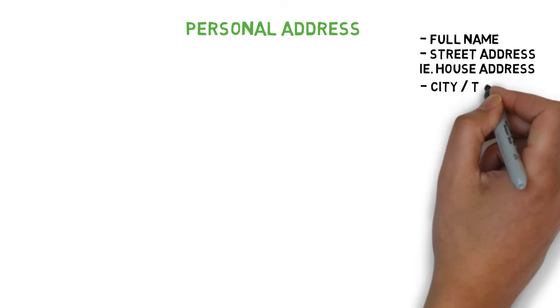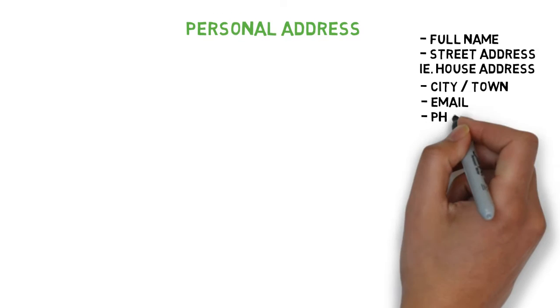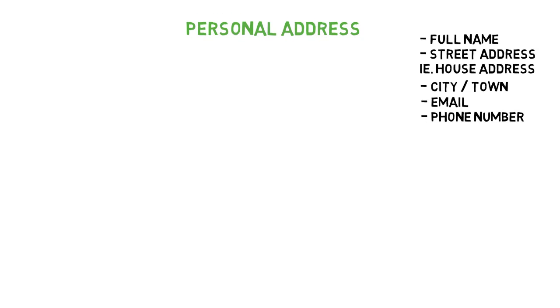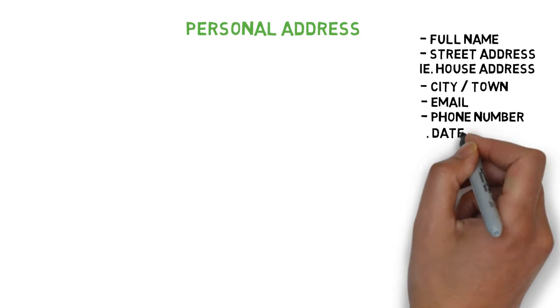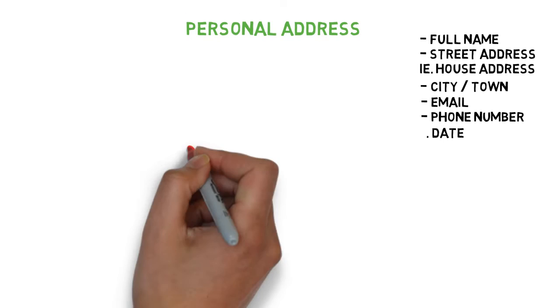The next thing you write is the town or city you are located in. Then you write your email address next, and then your phone number. The last item under the personal address you should write is the date. Of course, the date, as you probably know, isn't part of the address. It is a separate entity. That being said, we may come out with something like this for the personal address. That's it for the personal address.